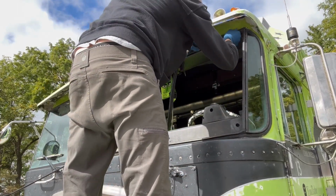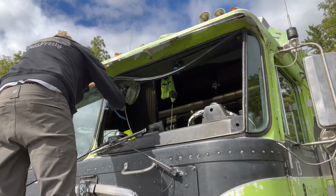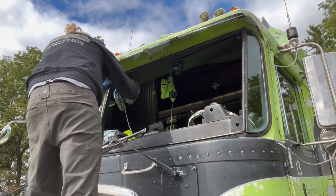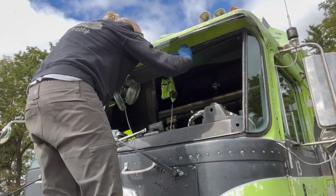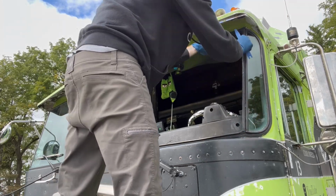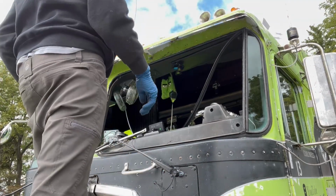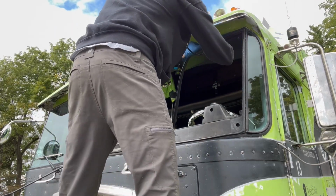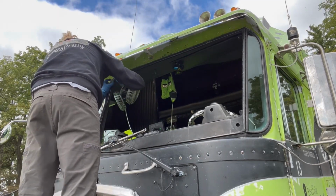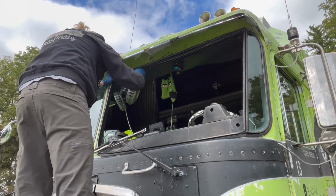So, let's put this up here. We can get it to stay. Boy, it's getting hot out. This thing is still tight. Like, it don't want to stay up in there. It's pissing me off. Come on. All right.